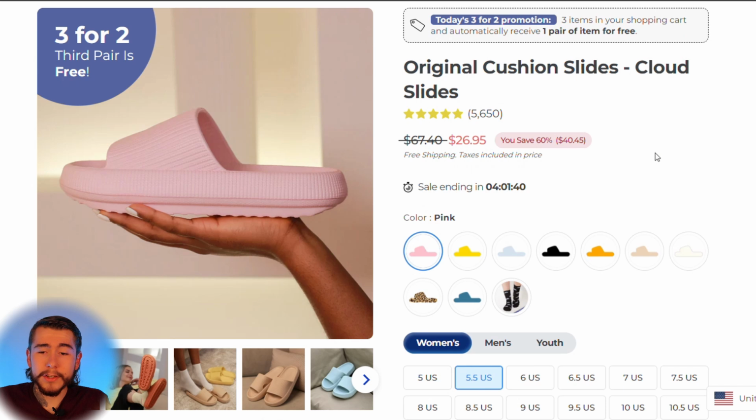So on their product page, they have this save 60% badge. You guys can get these slides for $26.95 marked down from $67.40. They have their today's promotion 3 for 2 where your third pair of slides is actually free, as well as their urgency timer right here with 4 hours left in order to drive those sales. So they're really focusing on urgency on their product pages to drive those sales today.